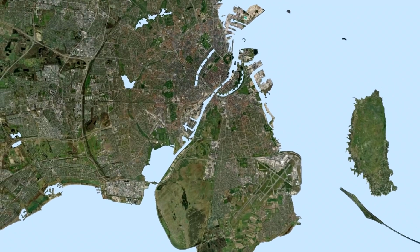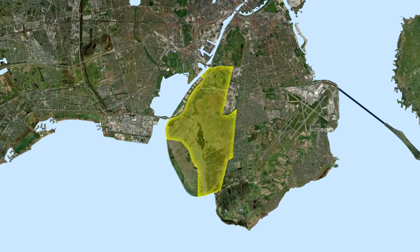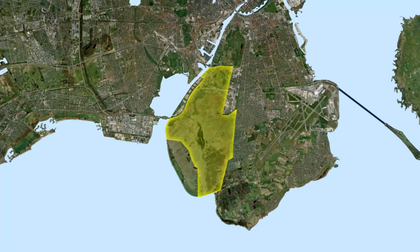But with the aforementioned Ørestad project being just about finished, we will more than likely see Copenhagen expand into the large empty area, especially with how ridiculously expensive housing has become in Copenhagen in recent decades. It's also very possible that large parts of the land will be left to nature as parks that can be used for recreational purposes. Only time and the political tides will really tell.